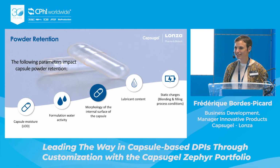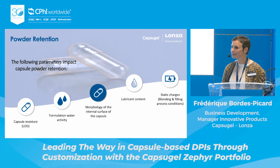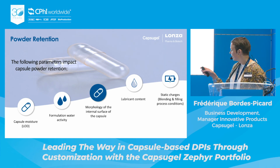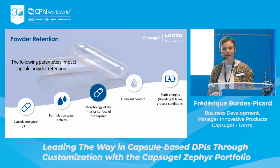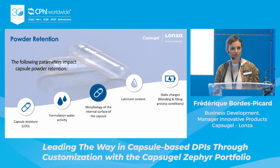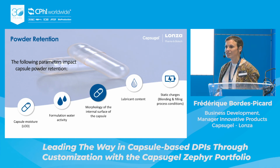Okay, I guess just a little bit of a sum up when it comes to capsule powder retention. There are multiple parameters that will impact the emitted dose at the end, lying with capsule LOD, the formulation water activity, and that is something where we can help you out to measure water activity and define the best capsule LOD for your specific formulation. The morphology of the internal surface of the capsule, obviously the lubricant content residual, and then your blending and filling process conditions, which are also important to understand upfront.